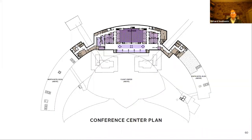Now let's go downstairs for just a minute. The event space, the event center, the conference center is a very important part of the program. And this is what draws in not only people from the airport, but people from New York and people from the region. The event space is 30 feet below grade. There's one large 7,000 square foot ballroom and about 40 different meeting rooms of various sizes.